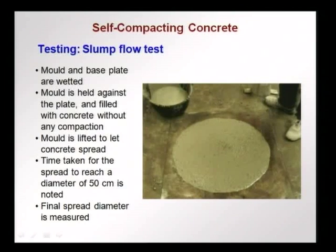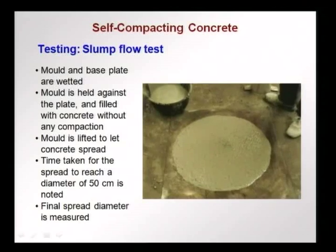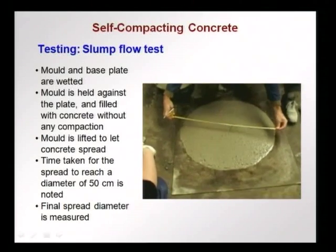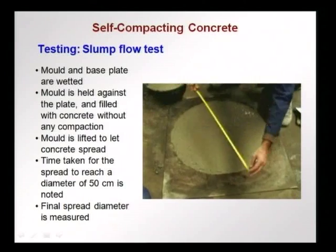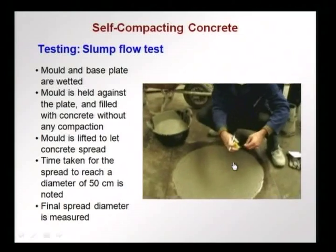We want the concrete to flow slowly, that is why the time is important. It should be at least about 2 seconds, and then we have now the spread being measured. This can vary from about 500 millimeters to 750 millimeters depending on the structure and the type of application.